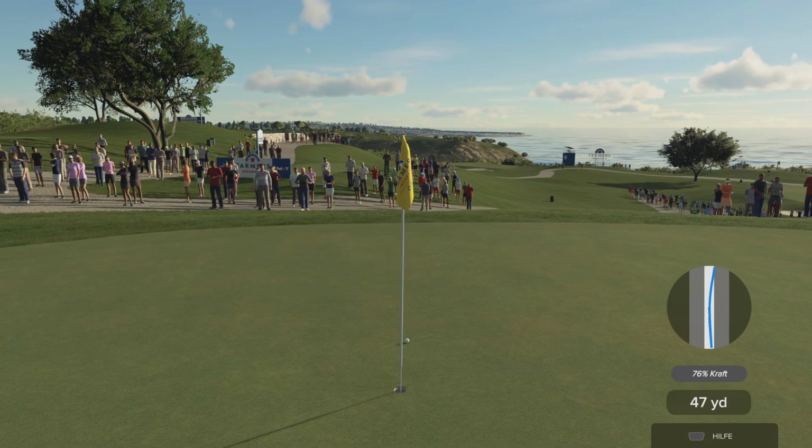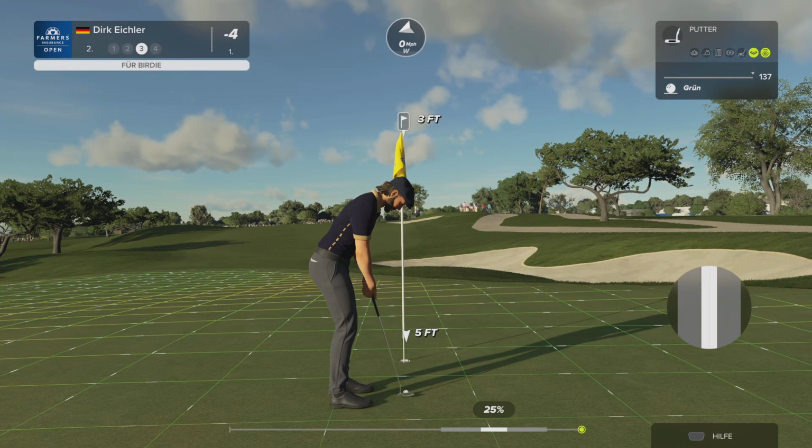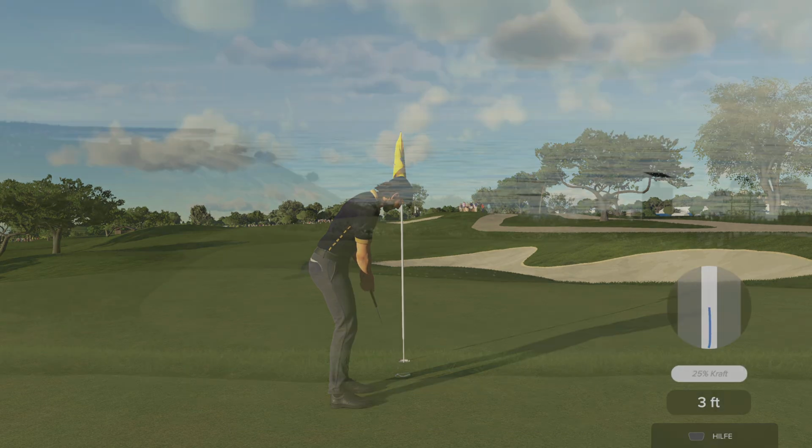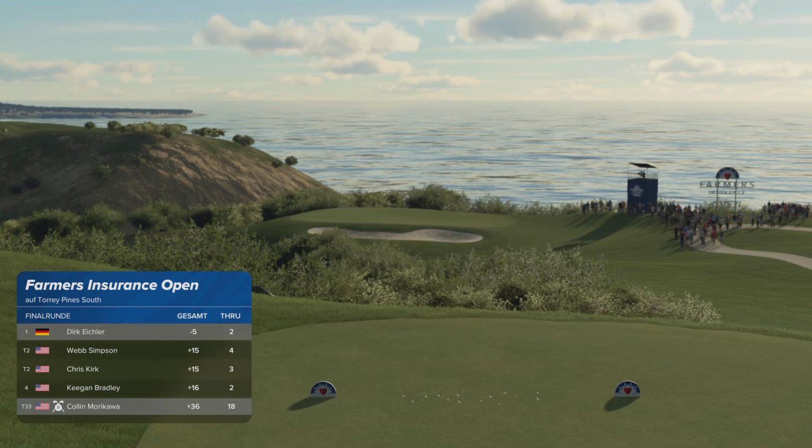Oh, that one just missed the hole. Just 3 feet to the cup. He's staring down a birdie putt here. And after that performance, they'll stay right where they are in the standings.